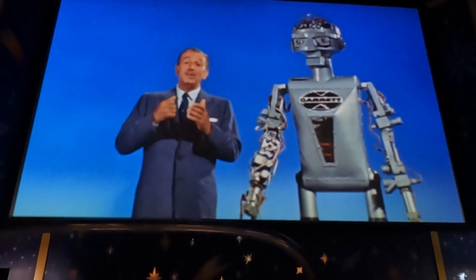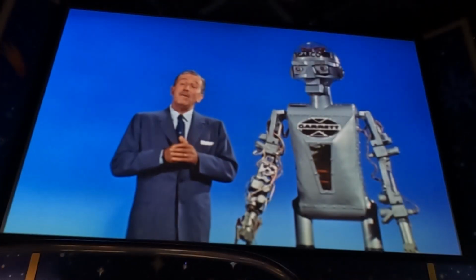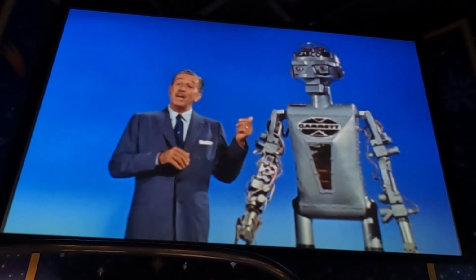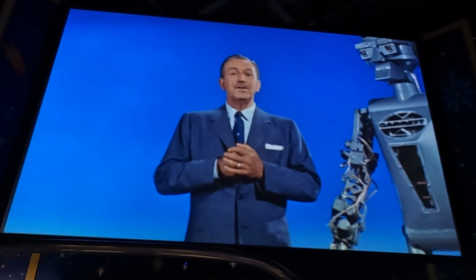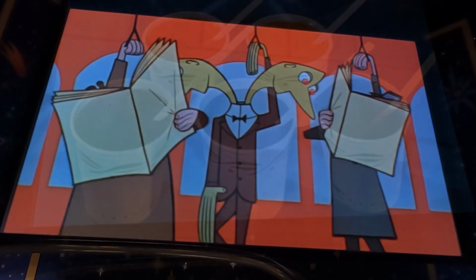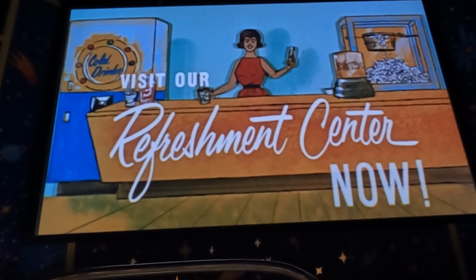An exciting age when everyone seems to be talking about the future possibilities of space travel. Will we find planets with only a low form of vegetable life? Or will there be mechanical robots controlled by super intelligent beings? This is our story. Through the years, there have been frequent rumors that Martians disguised as Earthmen walk amongst us. Why not treat yourself at the refreshment center now?